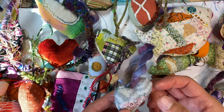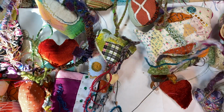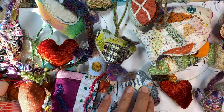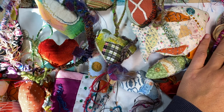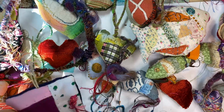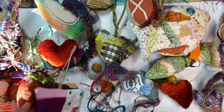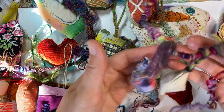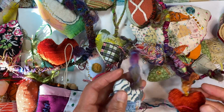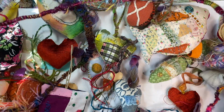So I've started with the text. I'm on a roll with the text right now, and I have a lot of ideas for this pile of hearts over here, what I'm going to do with the text. So that's where I am today. And this was a fun little journey from here to here and here. So thanks for listening.